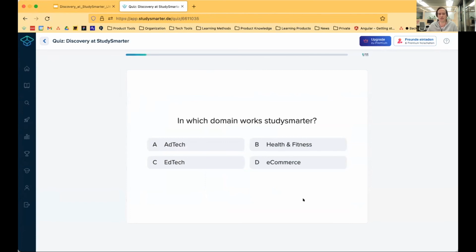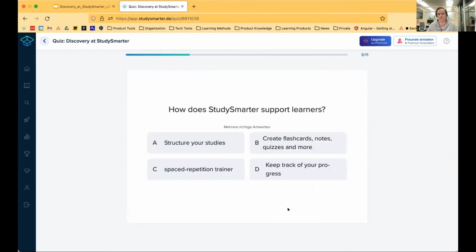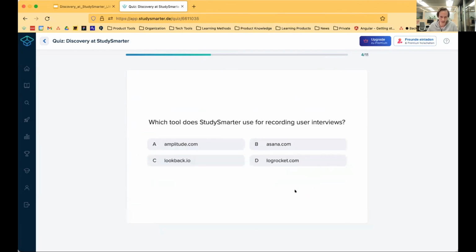In which domain does StudySmarter work? It's in EdTech. Which tools does StudySmarter use for understanding issues in the onboarding process? I explicitly mentioned one, which was LogRocket, but there's another one. Obviously, we also use Amplitude, an analytics tool. And how does StudySmarter support learners? Well, obviously, this is a presentation from an employee of StudySmarter, so probably it's everything, right? Because we have so many features and we support learners in so many ways that it fits their personal learning approach. Recording user interviews, I mentioned this also for Lookback.io.